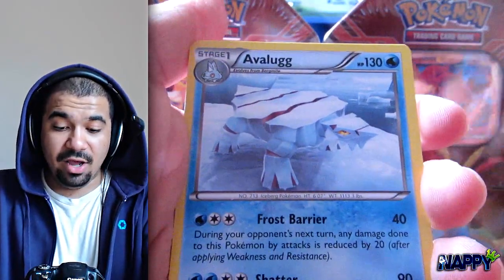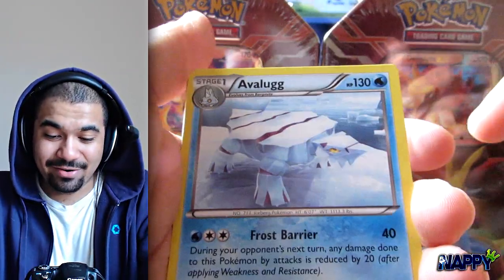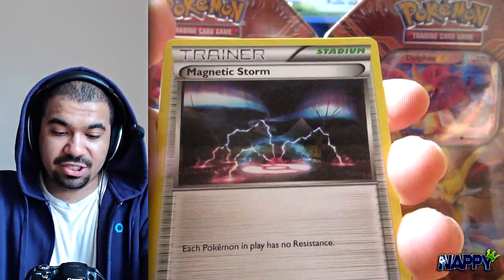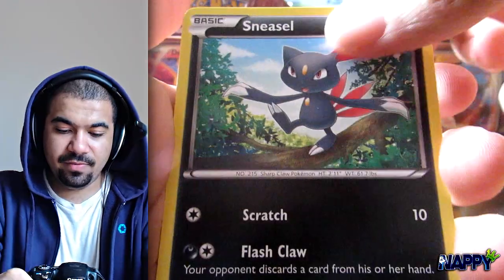Then we have an Abalug. He has Shatter. He's got a Stomp Off. Is that what it's called? It was Stomp Off, right? Stomp Off, and he's got Shatter. Okay. Then up next, we have a Magnetic Storm. Each Pokemon in play has no resistance. Ooh. Then up next, we have a Sneasel.